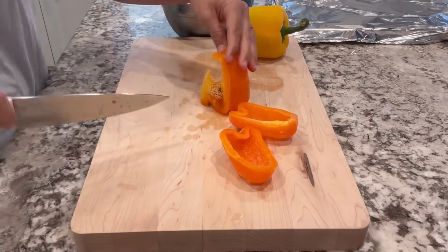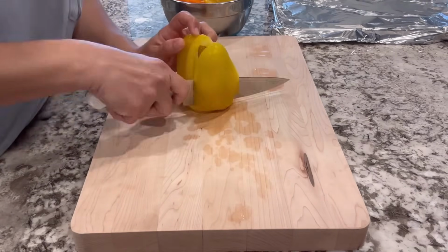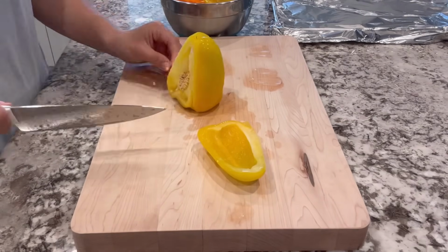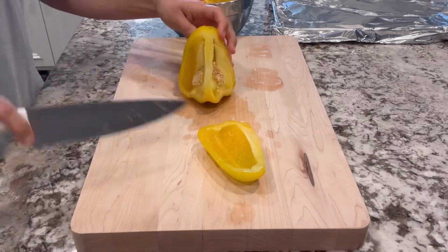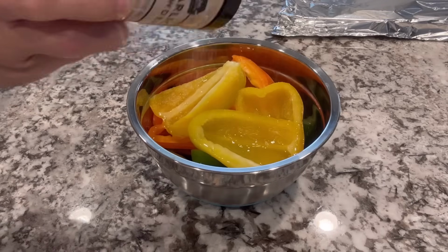And then I'm just going to add those to a bowl, because I'm making these little nacho wedges, but you can make them as big or as small as you want, however you like it. And also you can use any color bell pepper that you want. Green bell peppers work perfectly fine for this, so use whatever you can find, whatever you love.